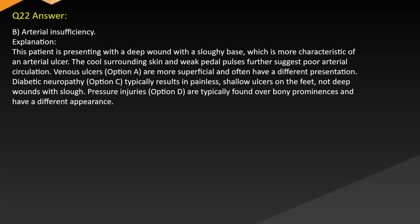Answer: B. Arterial insufficiency. Explanation: this patient is presenting with a deep wound with a sloughy base, which is more characteristic of an arterial ulcer. The cool surrounding skin and weak pedal pulses further suggest poor arterial circulation.